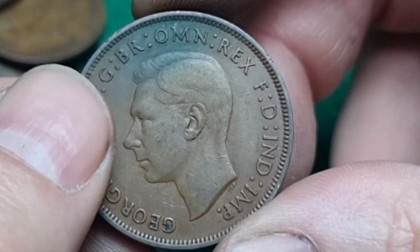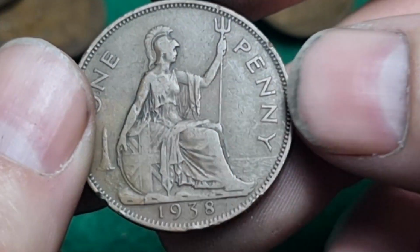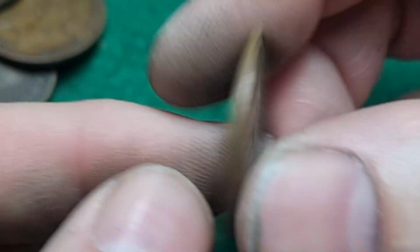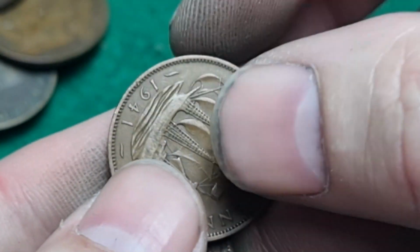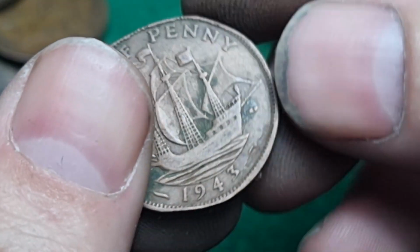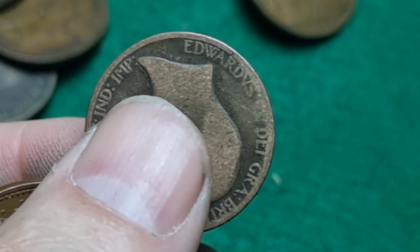Right, what's next? There's a 39. In my hand. And a 38. We've got penny, and a penny, and a penny. Let's get rid of them. Let's have a look at a halfpenny. 1915. 64. There's a 41 halfpenny. 43 halfpenny. There are a couple of varieties on that one to look out for.